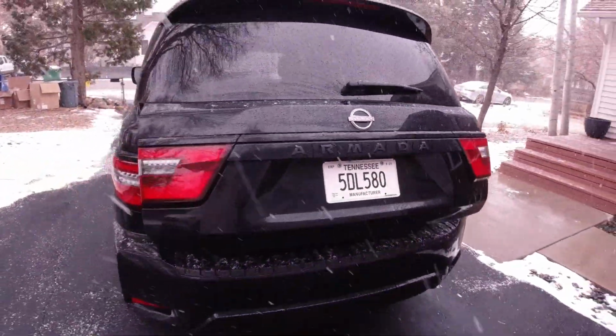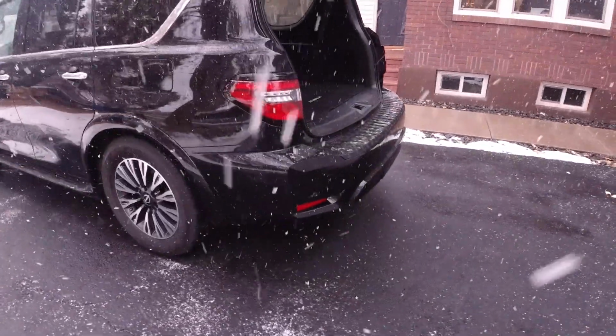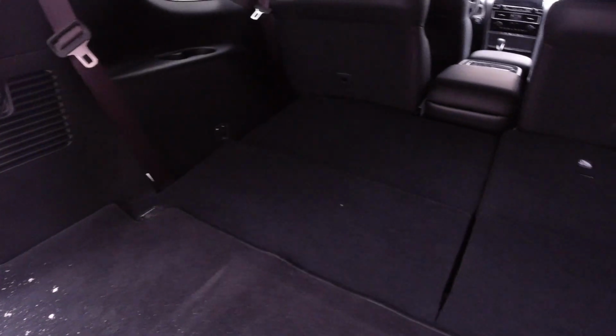Power tailgate, updated taillights, updated rear bumper as well. Everything's just a little bit blockier. Here's a look at the cargo area with the third row folded down.